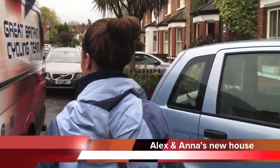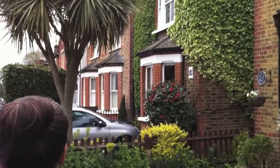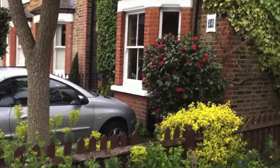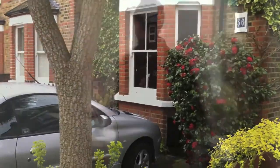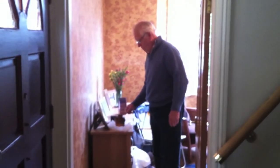We're visiting Alexander's new abode, just there with the flowers. Number 36. There they are. So the lounge, the grand plan is to open out this eventually, but the lounge we won't touch. So the lounge will stay as it is. Okay. Because we like it kind of nice and cosy.